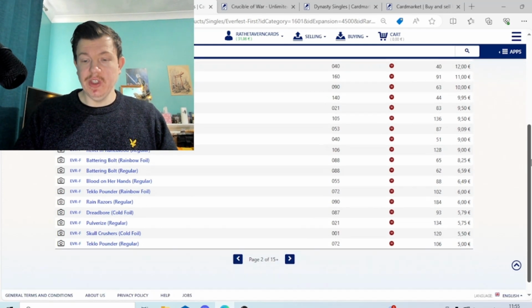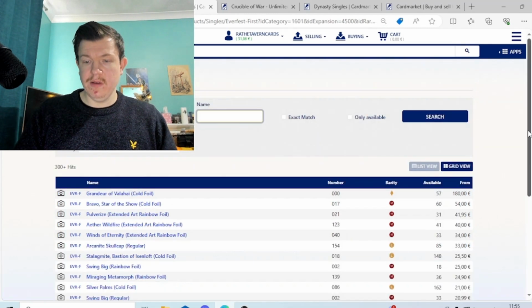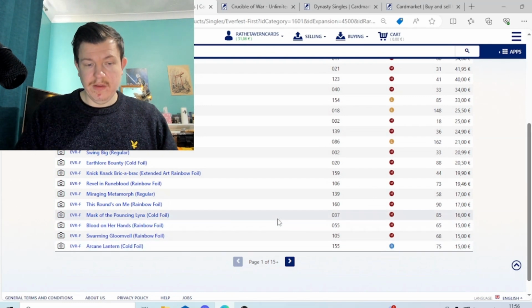I mean, you can see the numbers on here anyway, but we go back to the first set, the numbers on here. Swing Big Rainbow Foil, 18 copies. Mirage and Metaphor, 36. Swing Big Regular, there's 33 copies. 31 copies of the Pulverized Extended. The Extended arts are really low. You've got obviously the Arcane Lantern. Again, these numbers aren't that big.